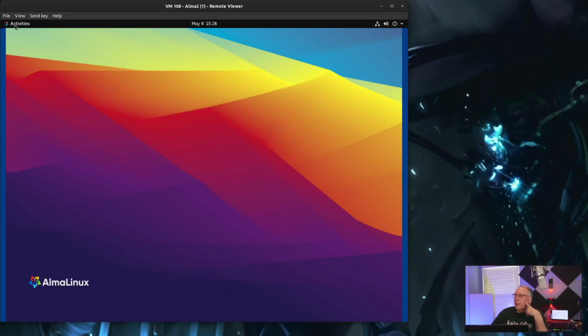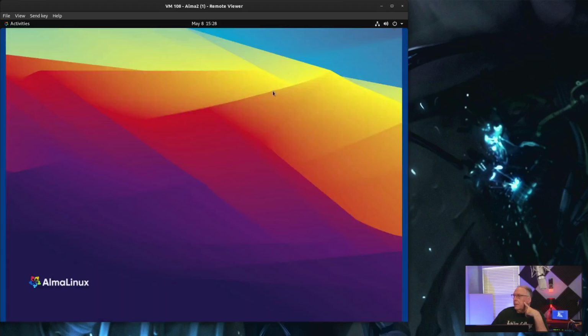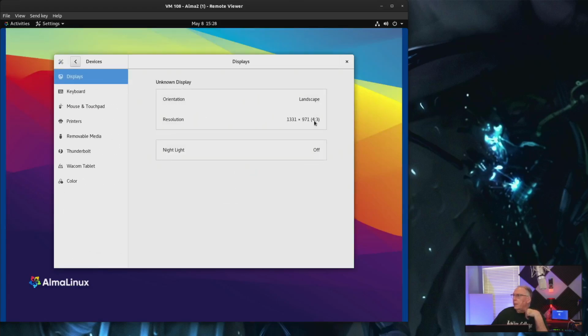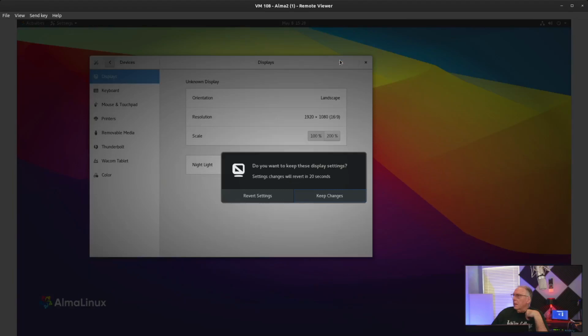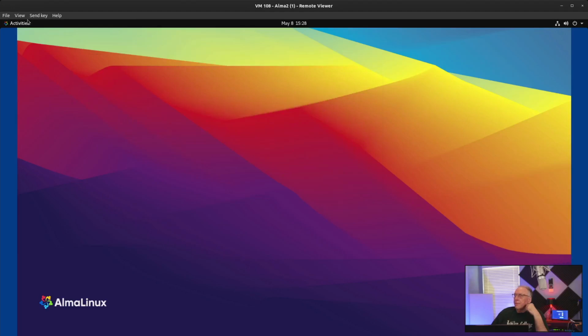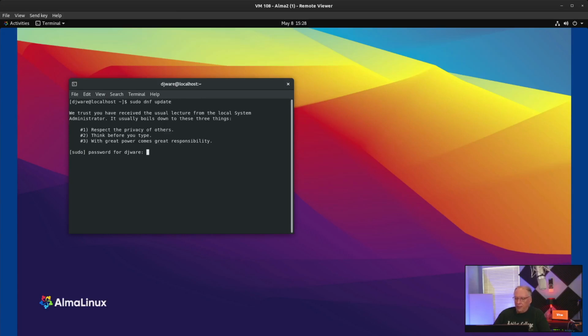And the first thing I want to do is go to settings, which I'll have to go in here first. And go down to devices and display, and then change it right here. Let's see. There's the one I want right there. Yep, keep it. All right, so I guess the first thing we need to do is let's pull down some changes.